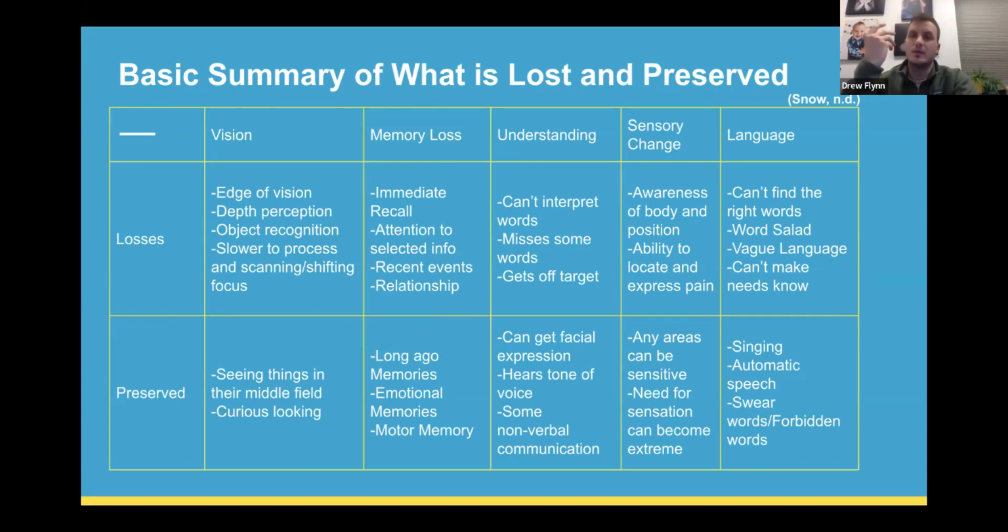You think, oh, that person with dementia can't talk, but you put on a song from their childhood and they're able to sing right along. I've seen it happen before, and it's quite extraordinary. And then of course the swear words, those words get stored in a different part of your brain because they are attached to an emotion as well.